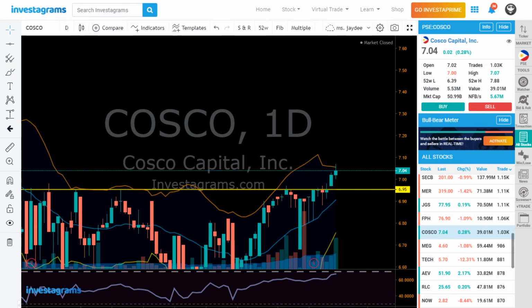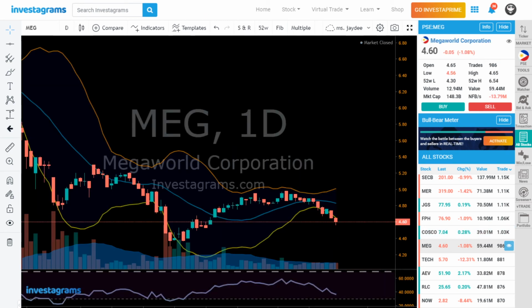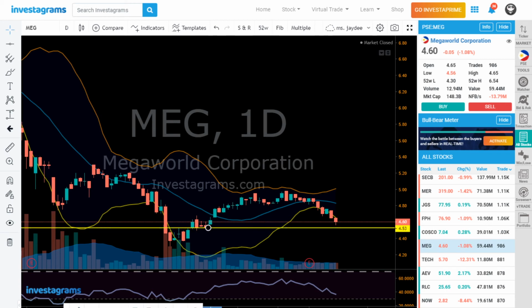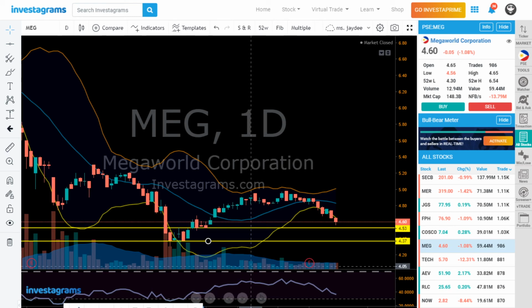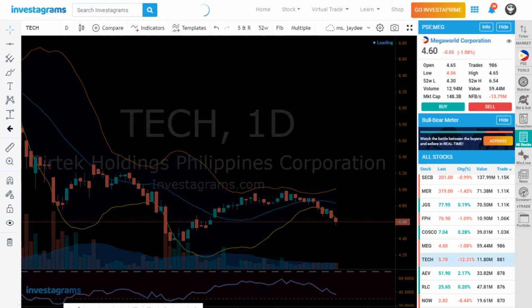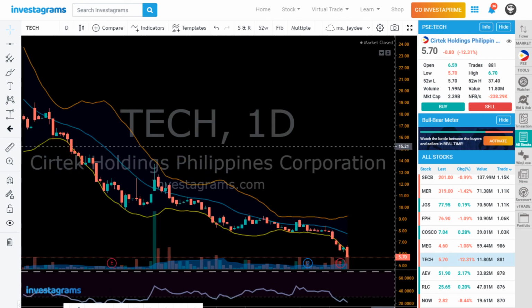What about Meg? Meg, be extra careful as well. First area to watch out for is here. Second area to watch out for over here. There you go. There you have it, guys. Okay, so just be extra careful because most of the action is really towards a bearish move. Tech. Oh my goodness.